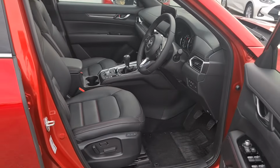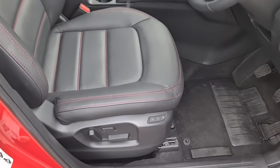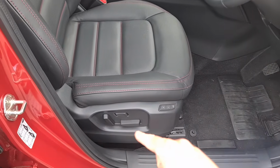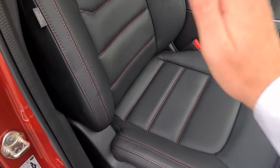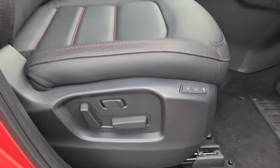If you have one of the entry-level cars which does not feature the electric seats, you will have traditional, pretty standard seats with a handle underneath that you can pull up to move yourself forward and backwards, and you will actually get a lever on this side here to pump yourself up and down to raise and lower the seat, and another handle just back here for your backrest. If you are lucky enough to have electric seats, this is really straightforward.